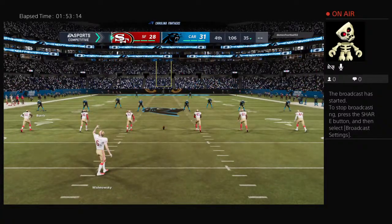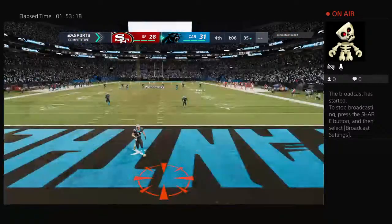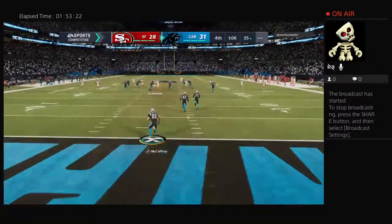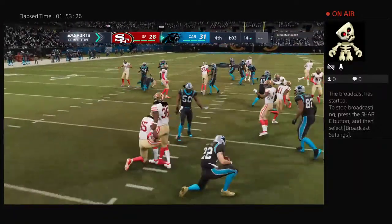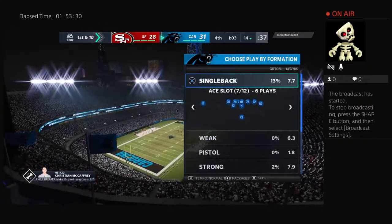Mitch Wishnowsky to kick off. Here is Wishnowsky to boot it away following the touchdown. Fielded near the back of the end zone. And he's probably realizing he should have stayed in the end zone as he can only muster a return to the 14-yard line.